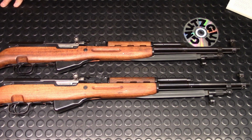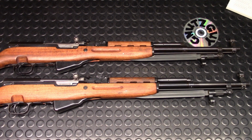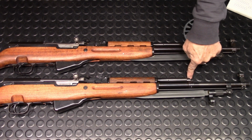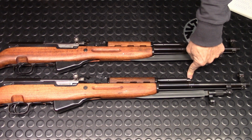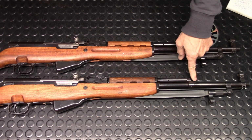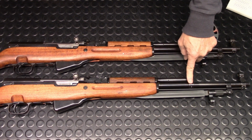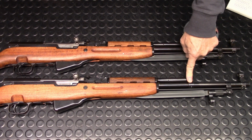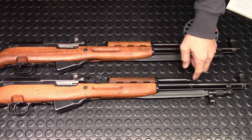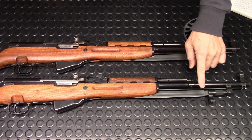Like the Russian and the Chinese, Yugos have those three productions. In the case of the Russian, what I go by is the gas block. The Russian has a square gas block, that's considered early, a slanted gas block, that's considered mid, and a curved gas block, which is considered late. In the case of the Chinese, they have a curved gas block throughout the entire production, so you can't use that.